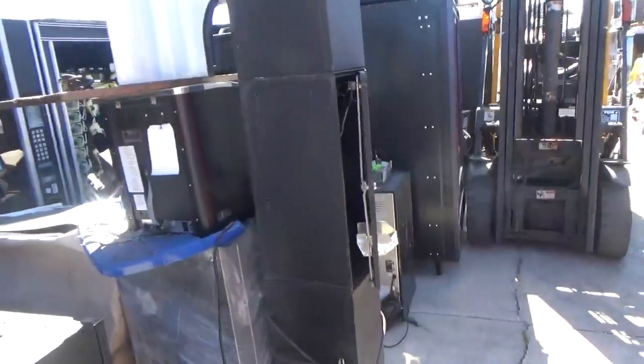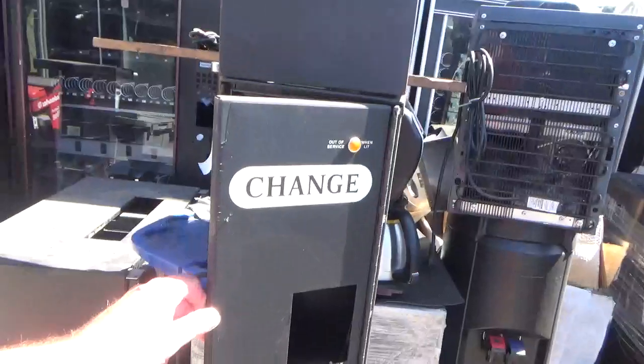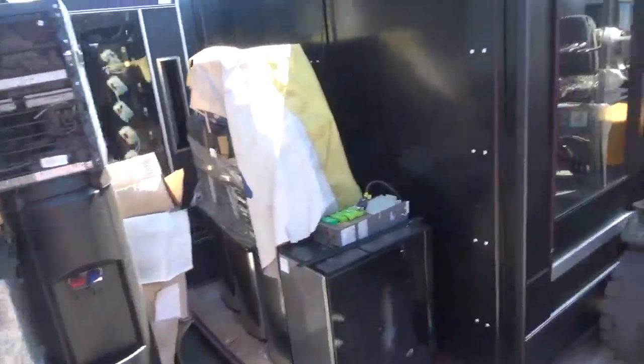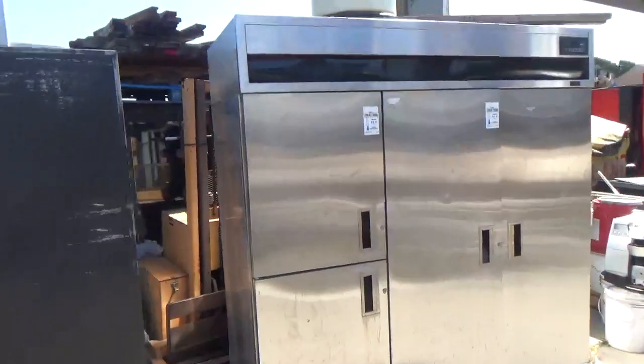So, all right. There's an old American changer. Really old. Some stainless steel refrigeration equipment.